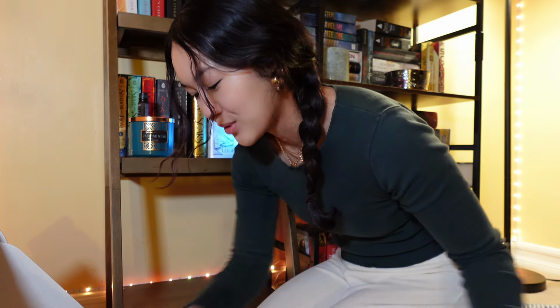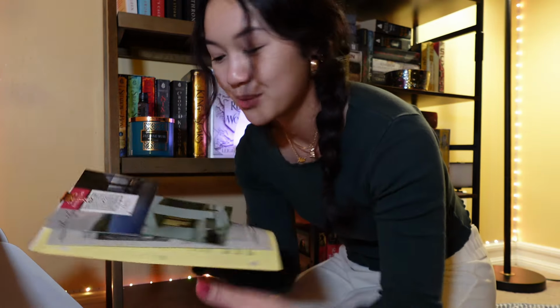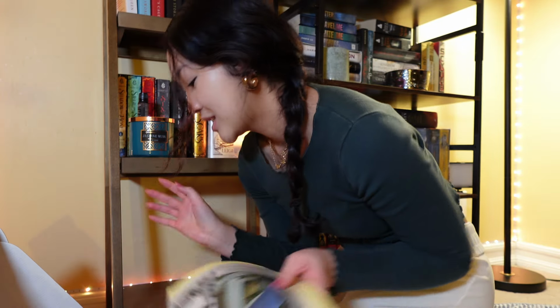This PR box is probably one of my favorites. It's so cool. But since the book is all about investigating stuff, it comes with an evidence bag and then all the evidence files and the police report and photos of the crime scene. Oh my god, it was so cool.